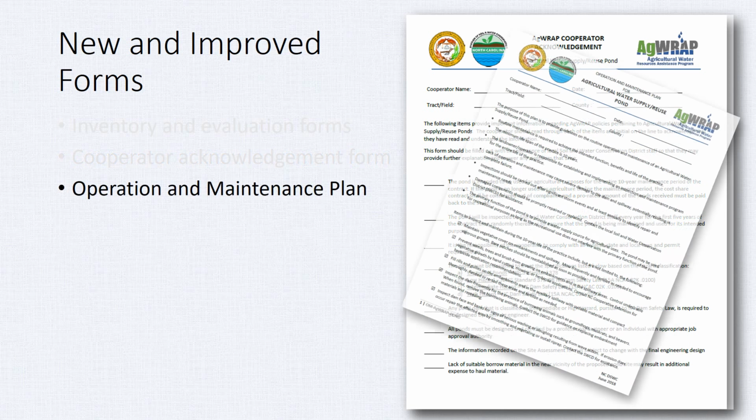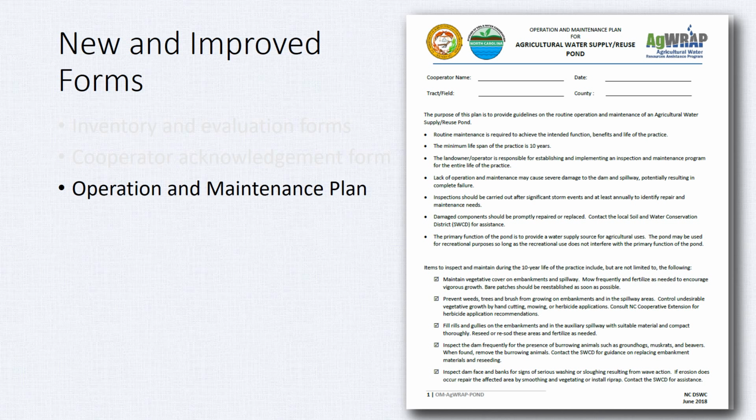The operation and maintenance plan for AgWRAP ponds provides standardized guidelines on the routine operation and maintenance of agricultural water supply or reuse ponds. The plan is applicable to both newly constructed ponds and ponds that have been repaired or retrofitted. It is suggested that this plan be shared with an interested cooperator early in the planning process so that they are aware of the operation and maintenance required for the entire 10-year lifespan of the contract.